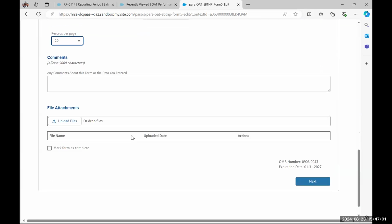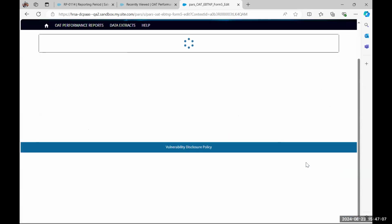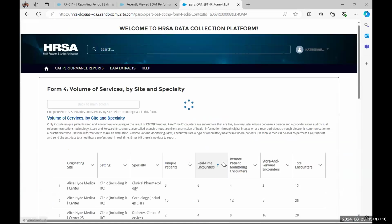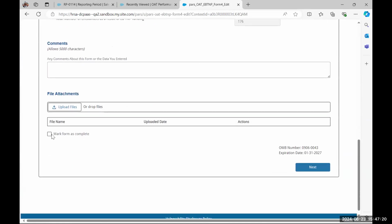Then we have our comments, our file attachments, and mark form is complete. I'm going to go ahead and check the box to mark this form as complete, and then click next. And it marked that form as complete. And I'm going to go back to Form 4 and mark Form 4 as complete.